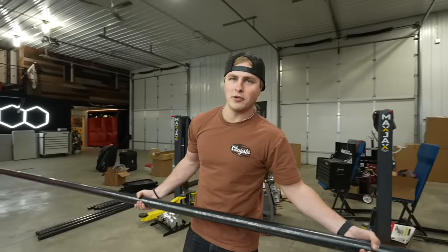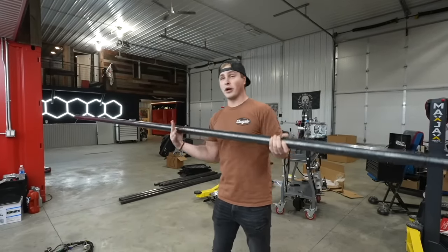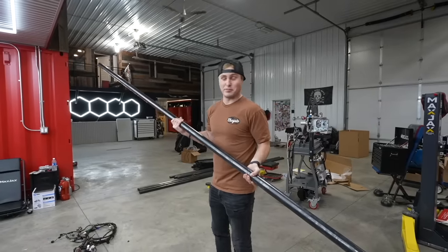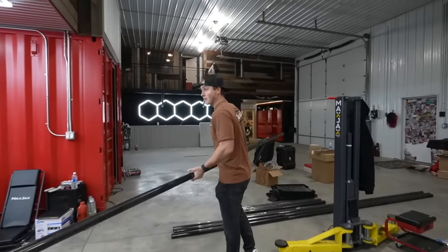So being that performance always comes first around here, we figured safety was second or maybe third. So we're gonna actually get a roll cage built in here. So we got these pipes. Gavin's gonna bend them up and build a custom cage.